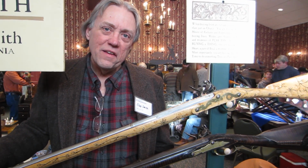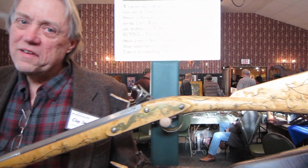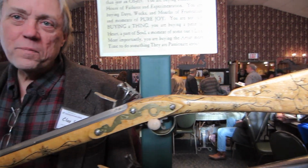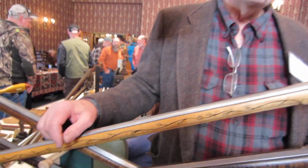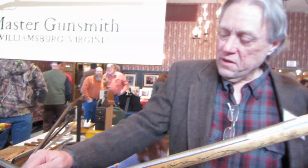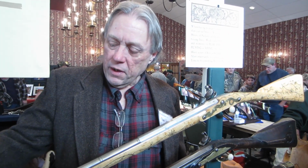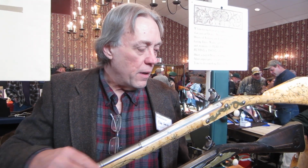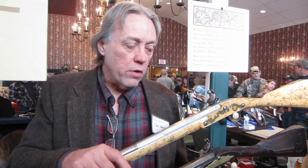Well, I'm here with Clay Smith, and he's going to tell us about a really unique fowling piece. I'll let you have a look at this thing. There you go. So what's the story behind this, Clay? Well, basically, it's an Indian trade gun. The original was made by John Bumford out of London, and the original now resides in Colonial Williamsburg collections. The only known one with vines painted on it as a decoration.